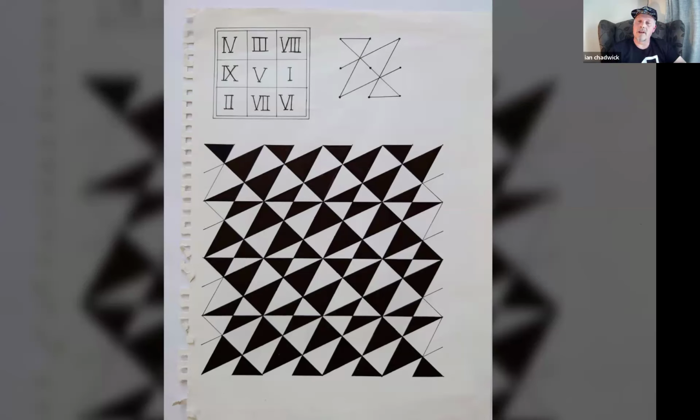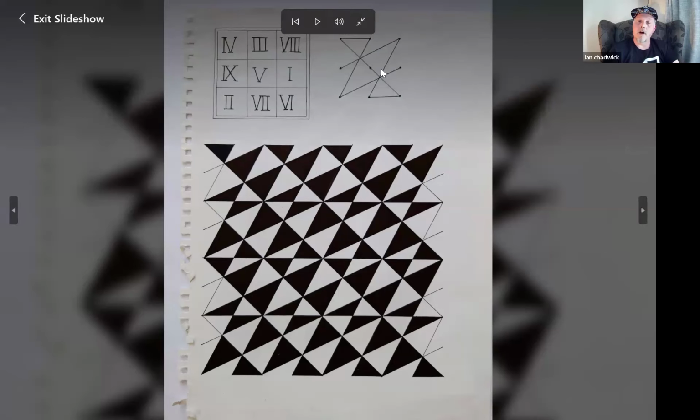And I thought, well, the certain placement of the numbers within that grid must have a meaning. So I plotted the movement of those numbers within that 3x3 square, and it came up with this pattern. I then extrapolated that further, repeated it, and I came up with this repeat pattern. So this is the kind of stuff I like to play with.